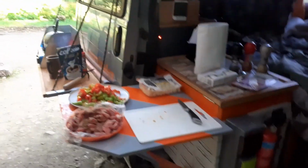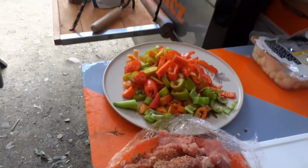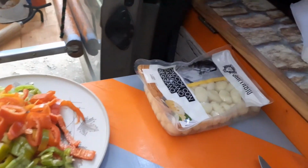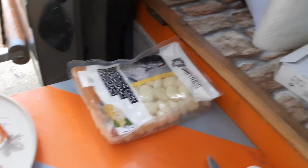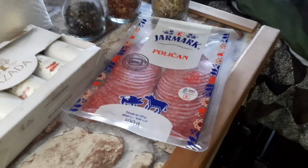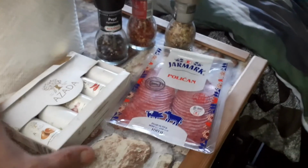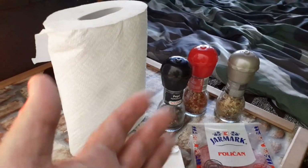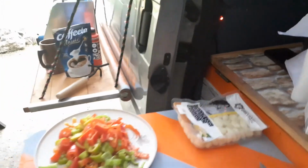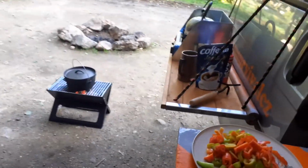So, on tonight's menu we have pork, peppers, gnocchi. But we're also going to throw in a little bit of Czech sausagey type stuff. But we're using some flavoured oils on this one, with obviously the seasoning, the salt, the pepper and the chilli. Not quite sure how it's going to turn out, because guess who forgot the onions? No, it was me. I forgot the onions.